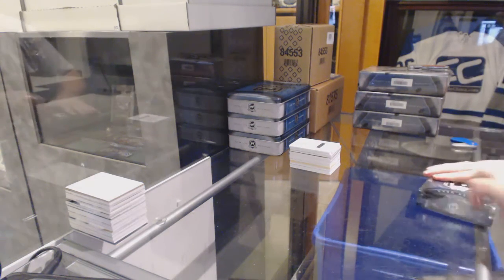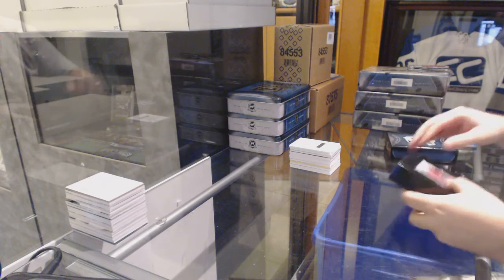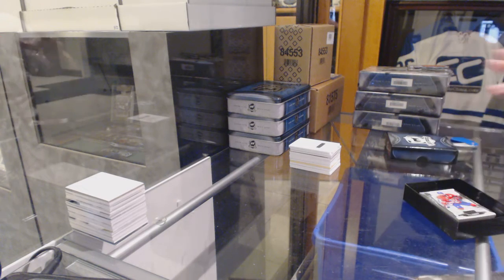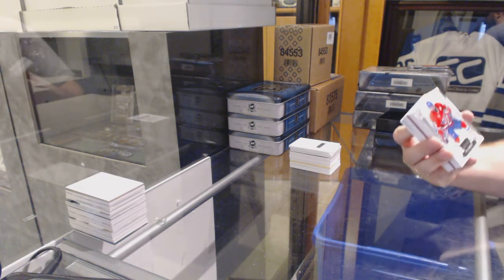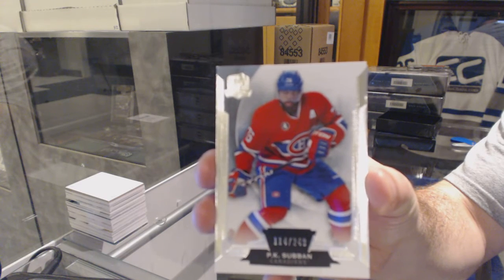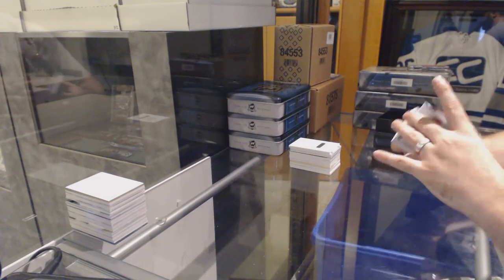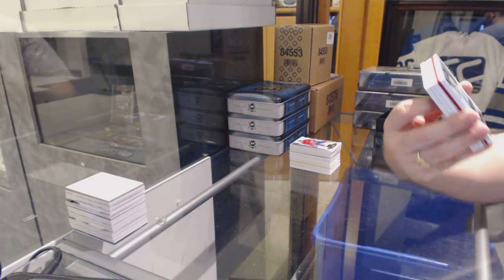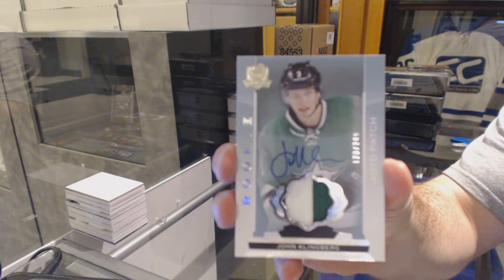So far, the first two packs have been pretty damn loaded. And I don't think we're going to be stopping anytime soon. For the Canadiens, 249, P.K. Subban. P.K. Subban. We've got for the Dallas Stars number 249, two-color rookie patch auto, John Klingberg.